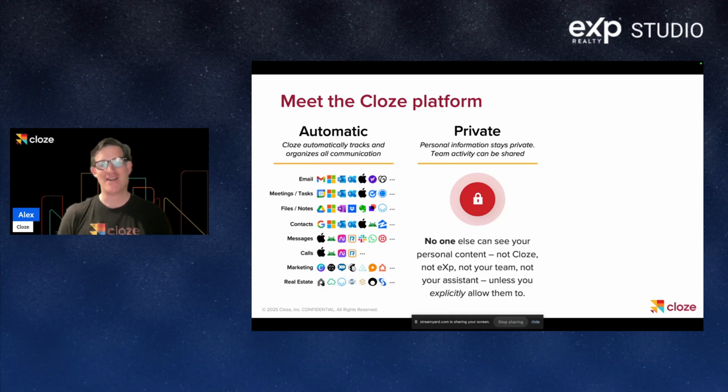We internally use it. I use it. I've got my text messages connected. I don't want anybody at my company seeing my personal text messages, but they are really important to how AI works. And I'm sure you've heard people talk about AI over the last couple of years as it's completely exploded. The way AI works really well is through lots of information. So all this communication history running through Cloze lets us do some really interesting AI to help you stay on top of your relationships and on top of your entire sphere.